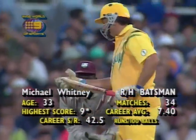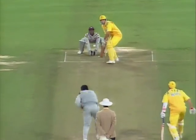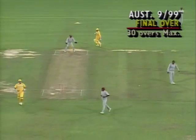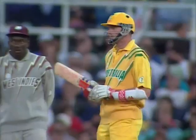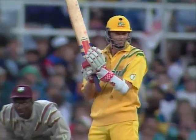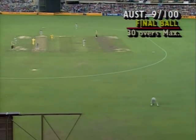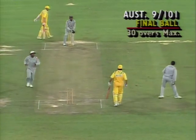So there's 3 balls remaining in the final over from Carl Hooper. Full pitch again. Oh, would have been close to a run out. Carl Hooper crossed quickly, didn't gather. Reiffel was halfway. A 1 run for Michael Whitney. The final ball. It's hit down to mid-on. They must go for 2. Phil Simmons, the fieldsman. So after 30 overs, Australia are 9 for 101.